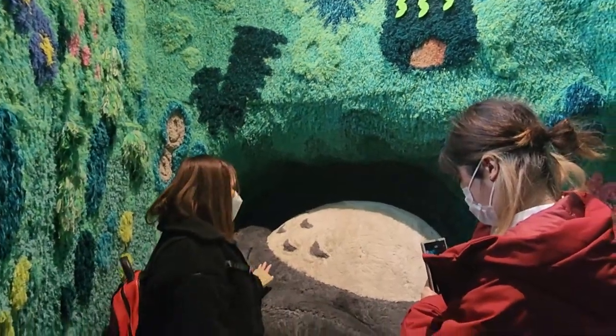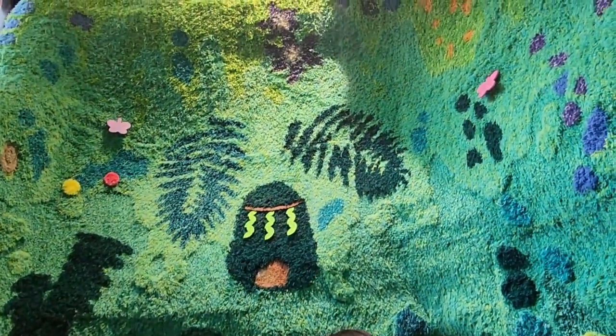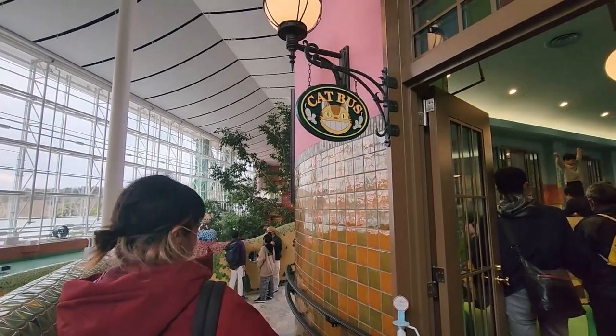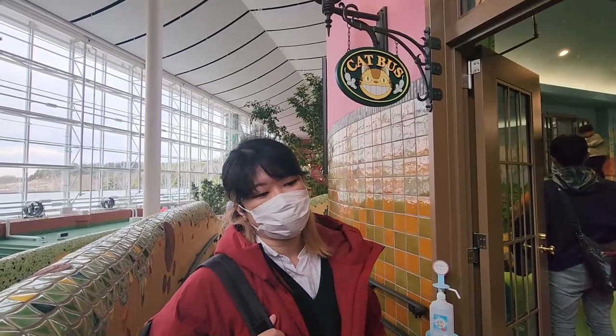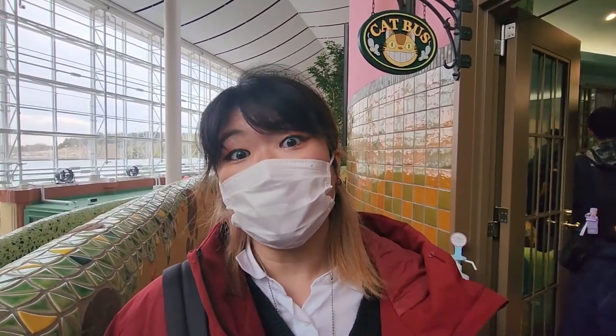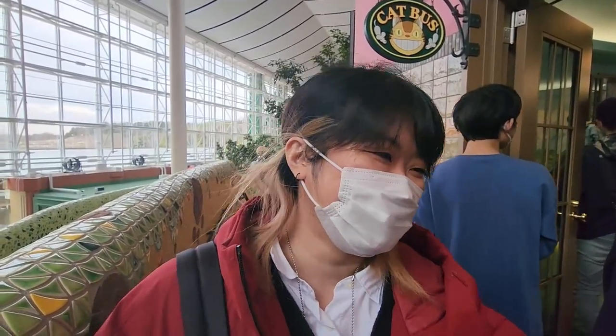Okay, we're inside here, Totoro's tree. It's pretty nice. Everything's fuzzy, which is pretty. So over here is actually a play area for the kids. We're not allowed to take photos in there. They're pretty quick with the staff. They catch you right away, even if you try.